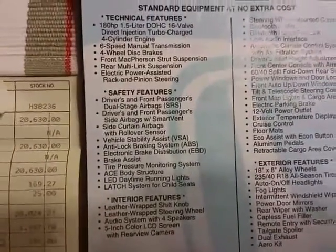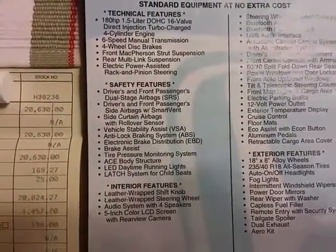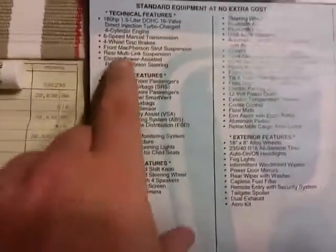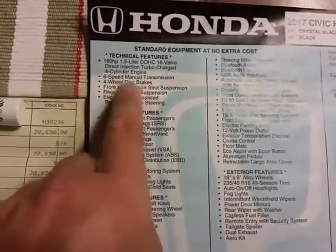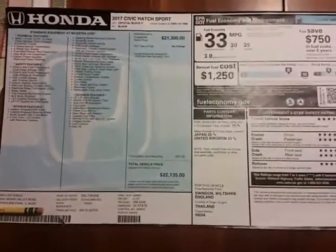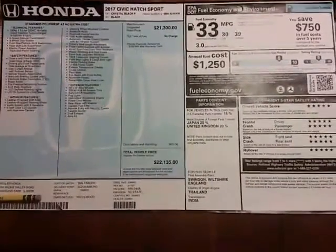Basic options: 180 horsepower, 1.5 turbo, 6-speed manual. That is what this video is kind of about. 6-speed manual. Those cars are pretty hard to find still. There are a lot of CVTs out.